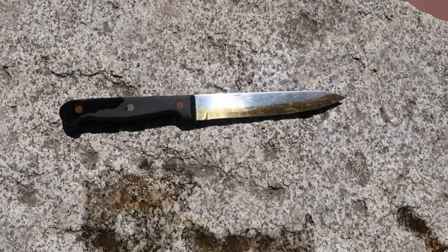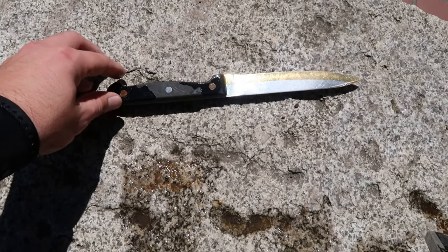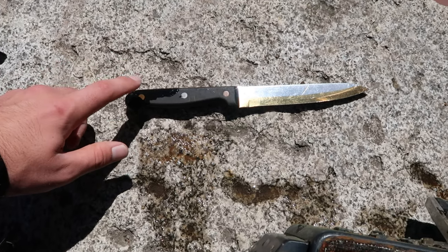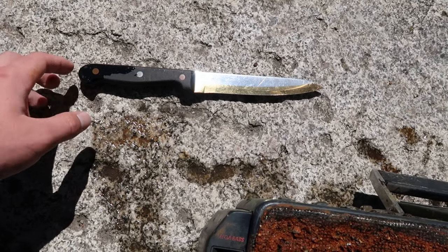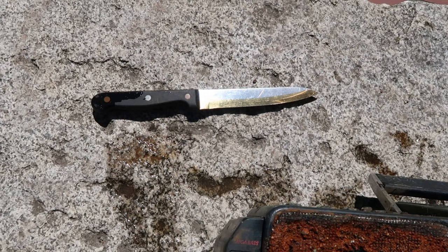And then we have this knife right here. I don't think it's a murder weapon of any sort or anything that could have harmed anybody, but I'm gonna keep it just in case anybody who sees this video thinks it might be, and then I can call the police if need be. But it's a kind of cool looking knife. It's got gold on it, which is pretty sick.